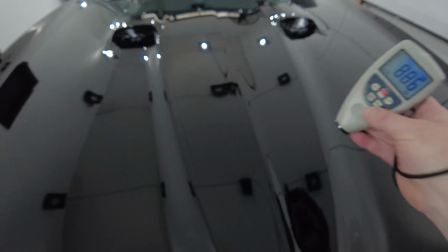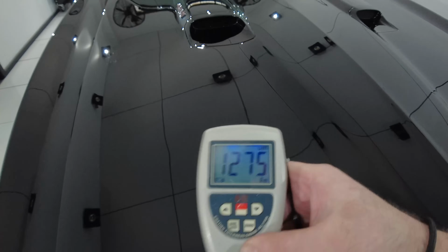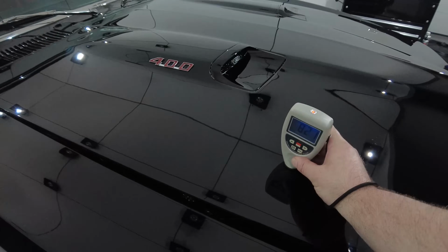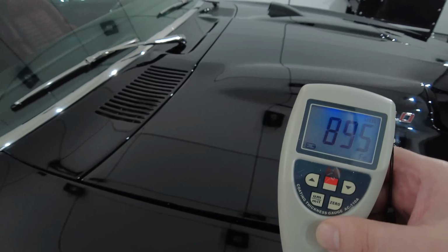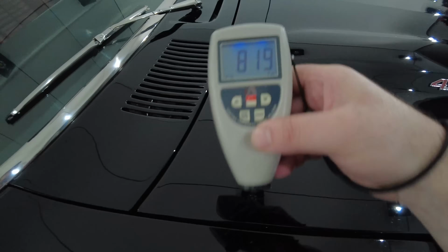So what do these extremely thick paint thickness readings mean? Basically body filler, and not just a little, but way too much. Meaning that the panels weren't beaten straight and true as they should have been with just minimal filler applied, but rather just caked on with body filler to make the panels look flat and smooth. And this is not how good body work should be done.